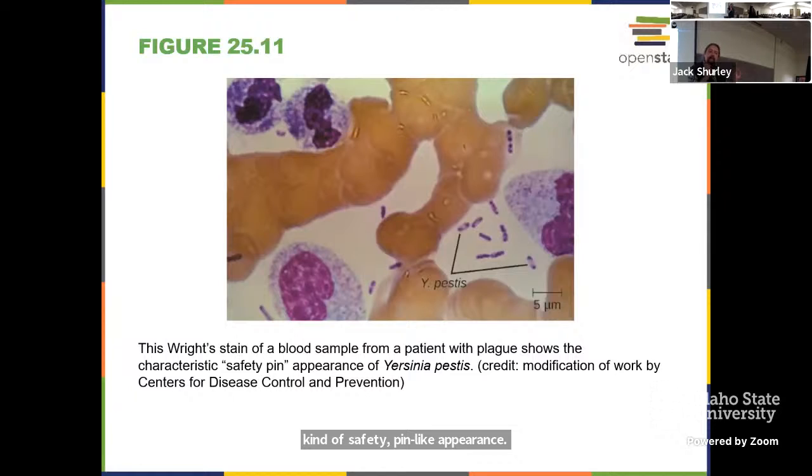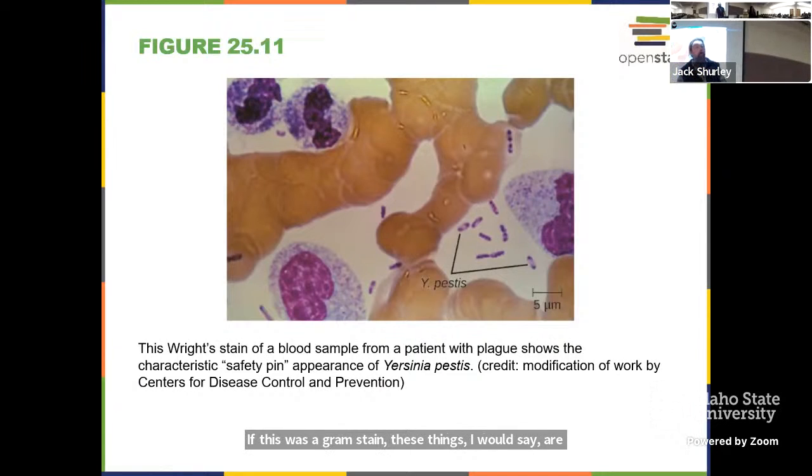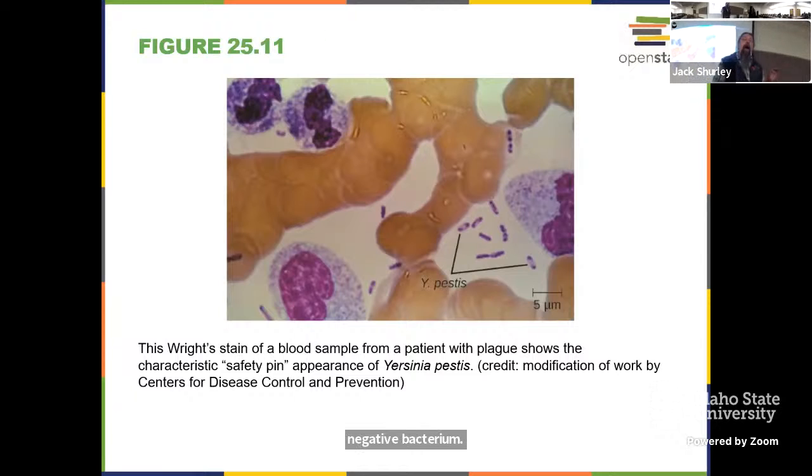Like I said, this isn't a Gram stain, all right? If this was a Gram stain, these things I would say are gram-positive, right? They look purple, all right? Yersinia is a gram-negative bacterium. If we Gram-stained them, they would be pink, all right? But we're not Gram-staining, all right?